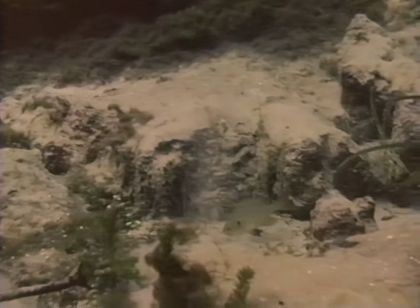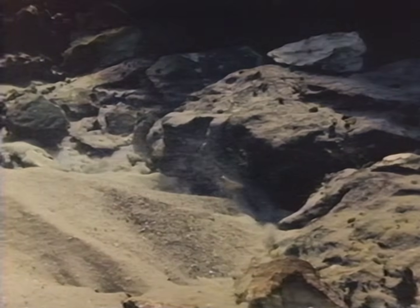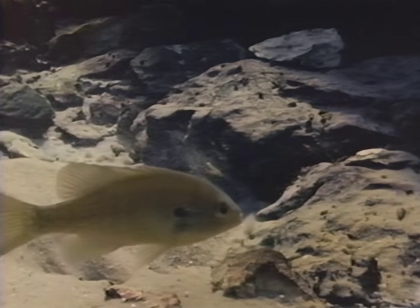The summertime is also a good time to seek out moderating factors such as underwater springs, submerged creek channels, inflowing creeks and the like, which will bring down the steadily rising water temperatures in their immediate area and keep bass at an active level.